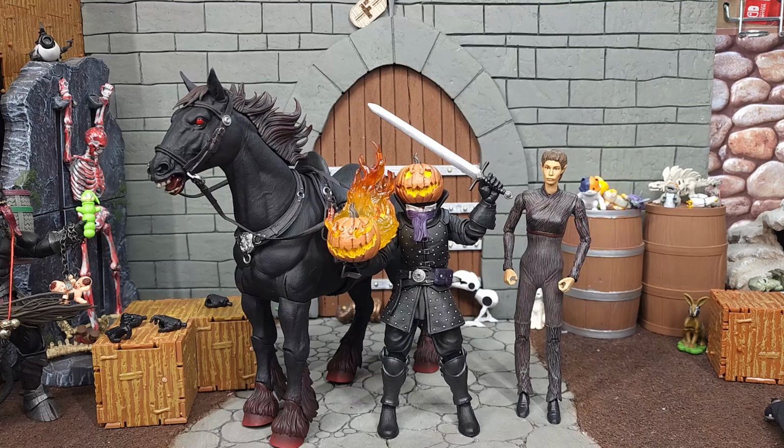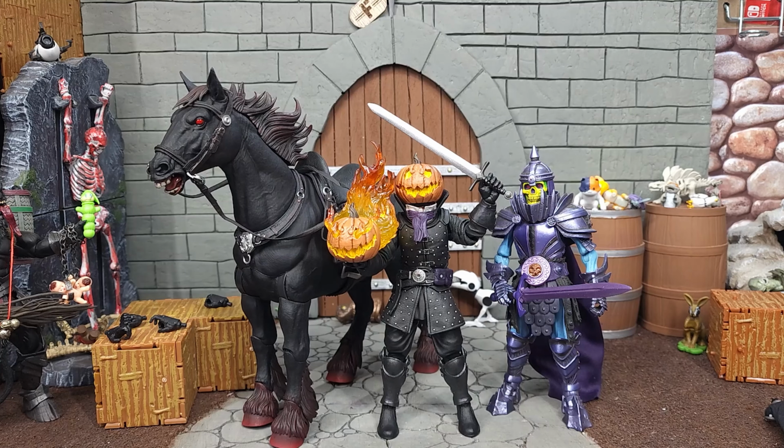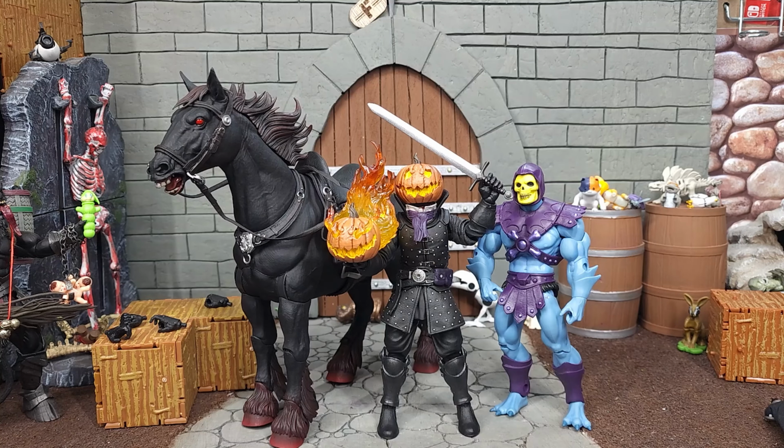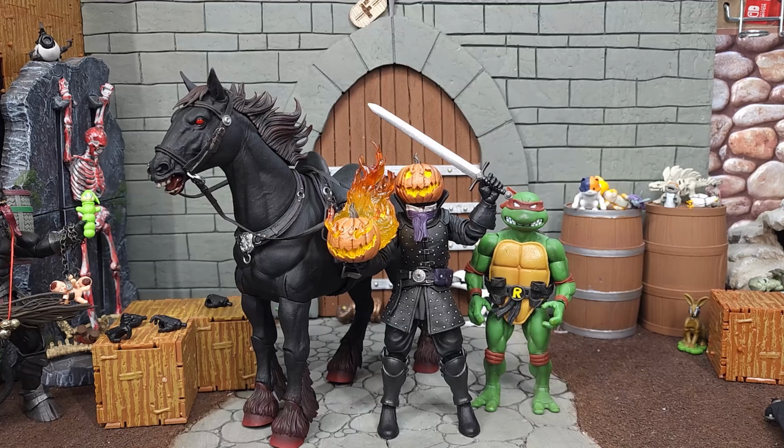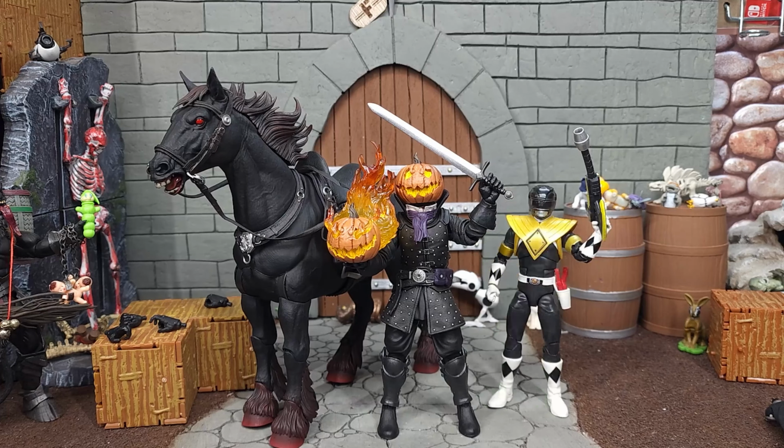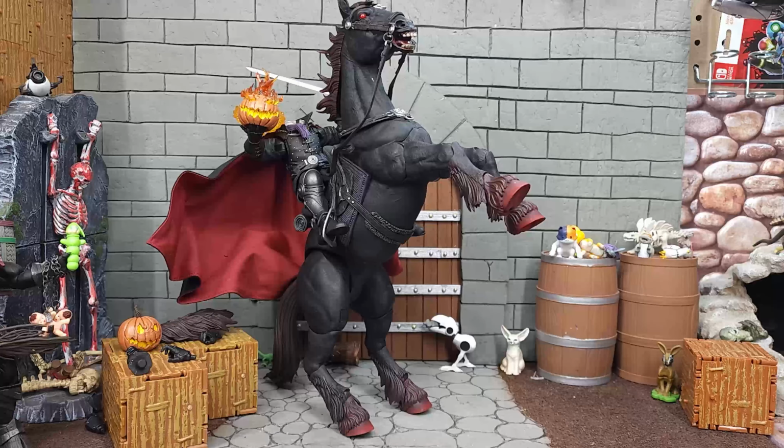Here we have the Diamond Select T'Pol figure from Star Trek Enterprise, followed by another Four Horsemen Studios offering Keltis from Mythic Legions, and the character he pays homage to, Skeletor from Mattel. Throwing in another flame-headed character, we got Endeavor from McFarlane Toys from My Hero Academia. Here we have a Raphael figure from Super 7 Ultimates, followed by your standard size Hasbro figure, the Black Ranger from the Power Rangers Lightning Collection. The tail functions has a pretty decent kickstand to pose your figures in this iconic pose.